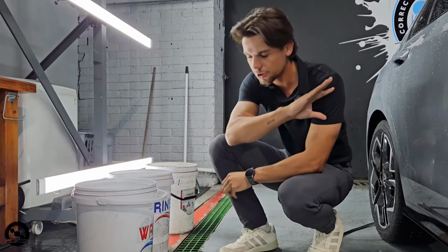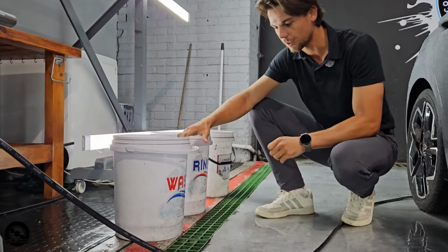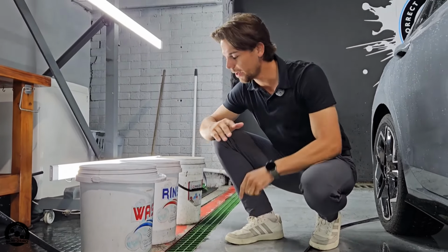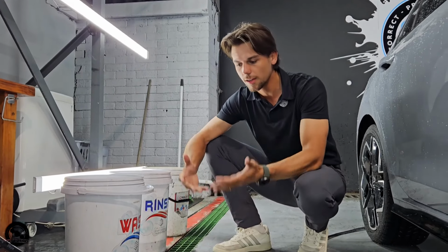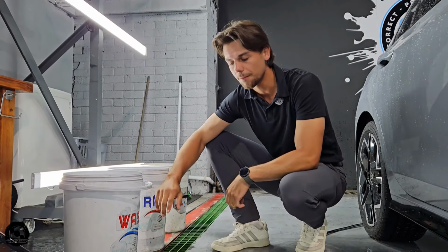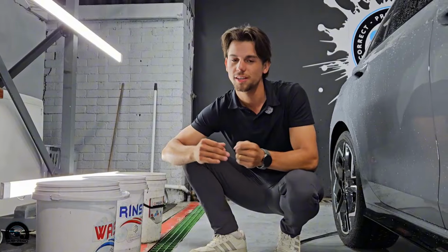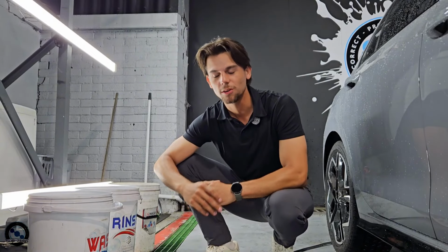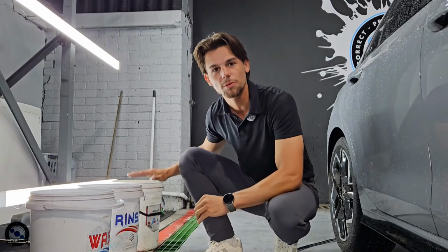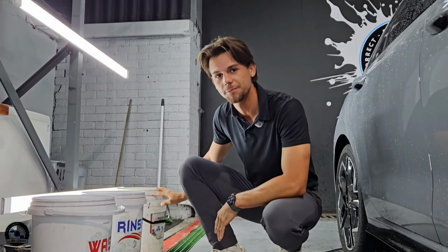So when we wash the car, the microfiber mitt goes into the wash bucket. After washing, finishing a panel, it goes into the rinse bucket. Just make sure that all the dirt that comes off the car goes and sits here. A lot of you have swirl marks on your car. If you take it for your 70 Rand wash, yes, they maybe do a good job, yes, the car is clean, but do they leave swirl marks? Absolutely. This is what prevents that from happening, or at least one of the steps that prevents that from happening.